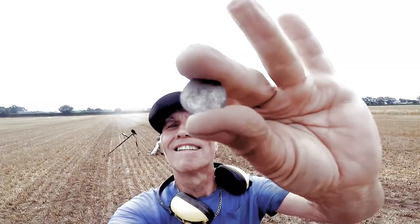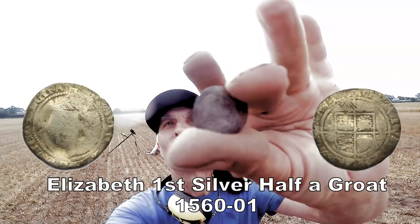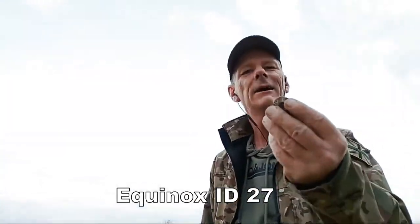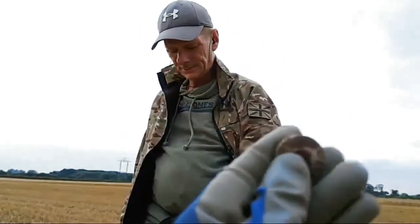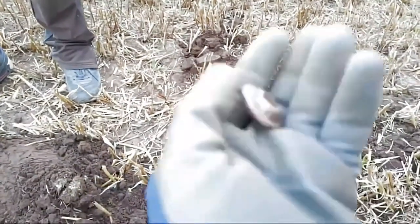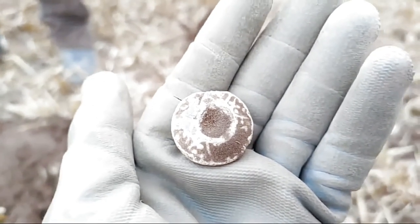Look at that. Brilliantly done, absolutely brilliantly done. Don't you just love hammered? He's got a cracker, a spindle whorl, absolutely brilliant. Well done, Darren, spindle whorl, medieval man. This is a 22. He's got a 22. Oh, man alive. Look at that. Spindle whorl. Darren's got that.